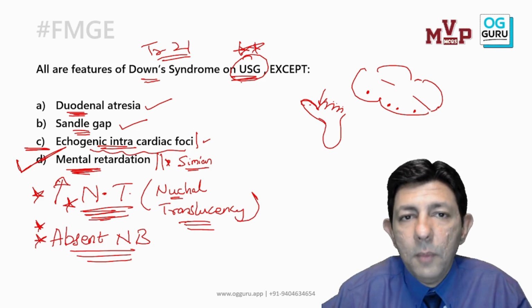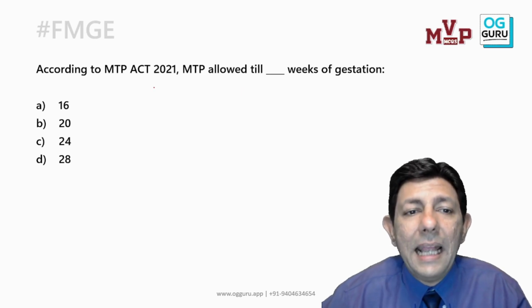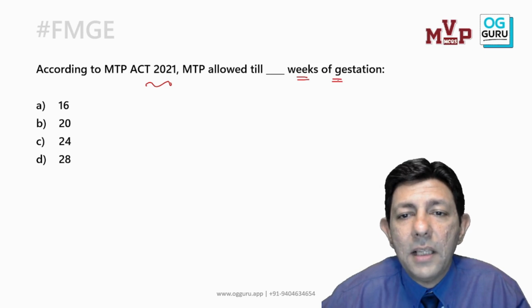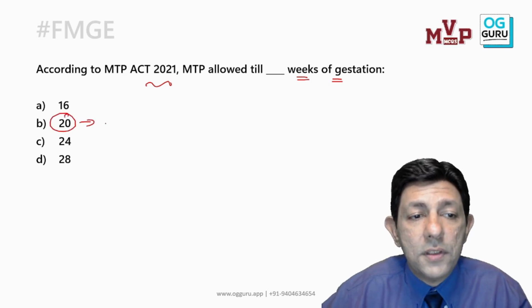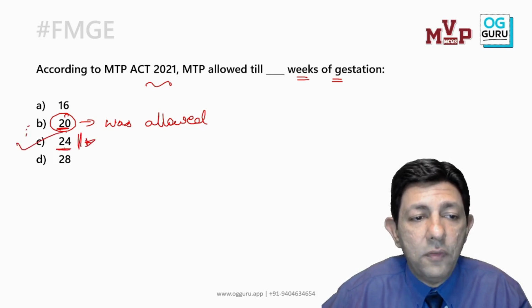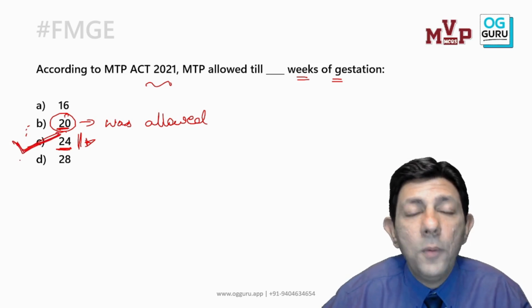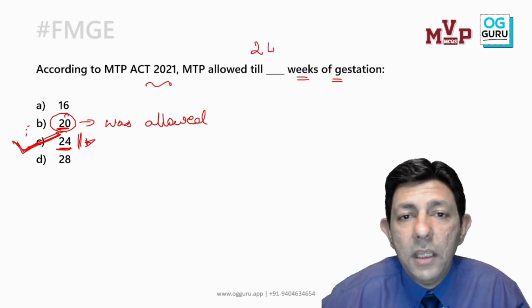Moving on to the next very important MCQ, surely expected: as per the new guidelines, MTP is allowed till how many weeks of gestation? All of us know that MTP was allowed till only 20 weeks of gestation, and now the upper limit has been raised to 24 weeks. But specifically we should know the other amendments and changes also, which I will let you know, and which condition this 20 to 24 weeks jump applies to. So now the answer is 24 weeks.